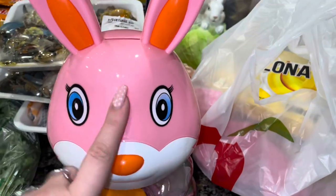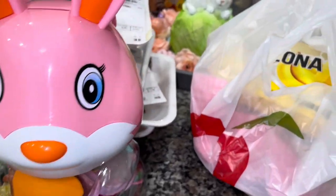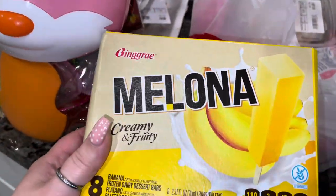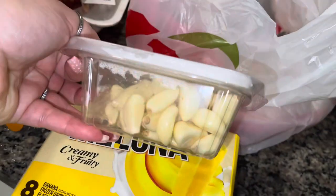My sister's gonna come visit me today. Haven't seen her in a while, so we'll probably munch on these with some wine. And this banana ice cream, never had this before. Got garlic peeled. Just gotta mash for the soup.